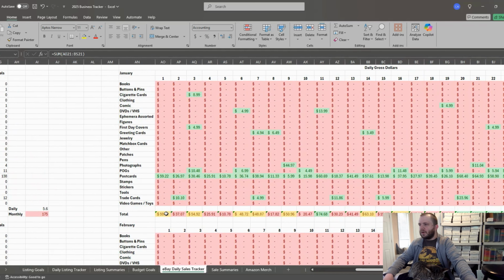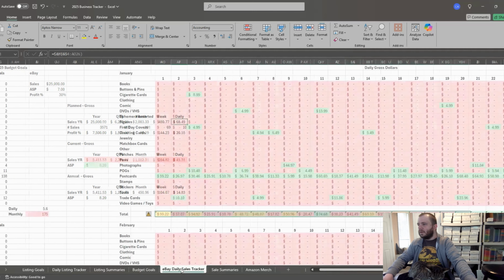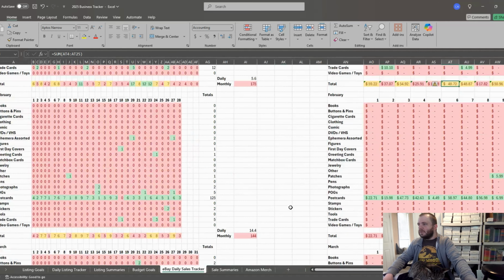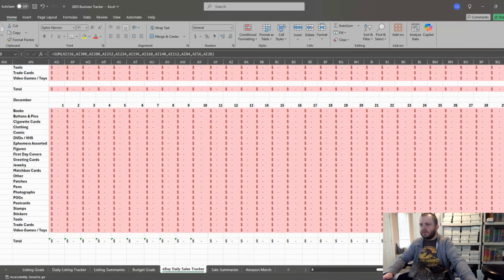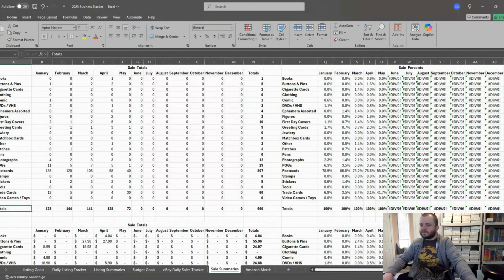Same idea down here. Yellow, I'm close to that goal, that goal being the $70 a day. Red means I'm well below it. Green means I'm at it or above. Just like before, the total sales, I've sold 660 items so far this year for a total of $5,411 gross. And, well, you get the idea.